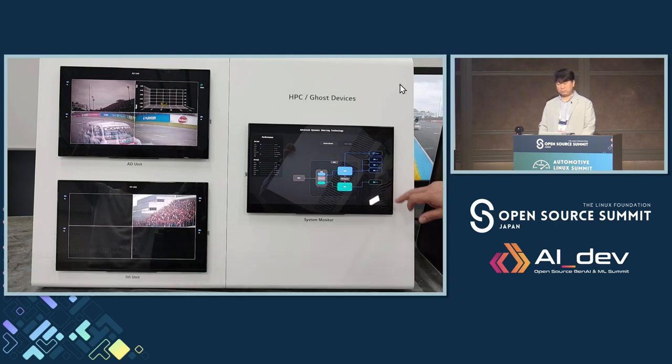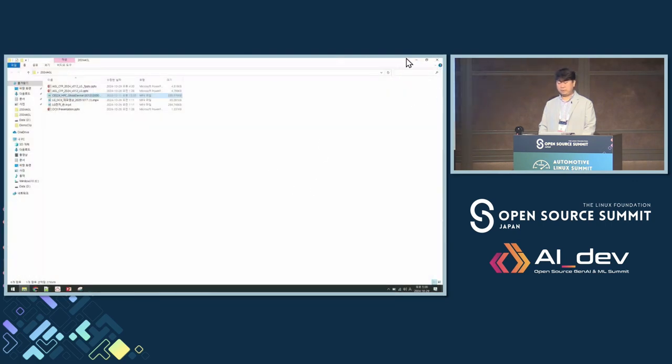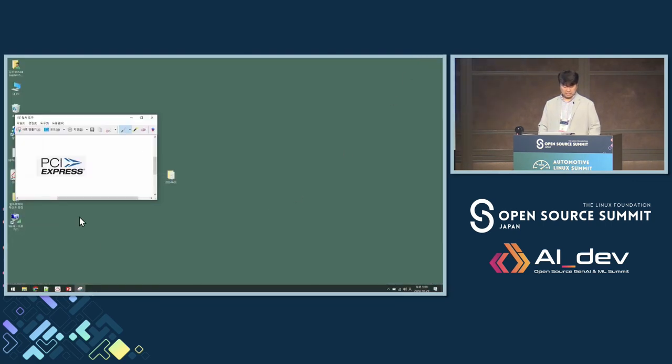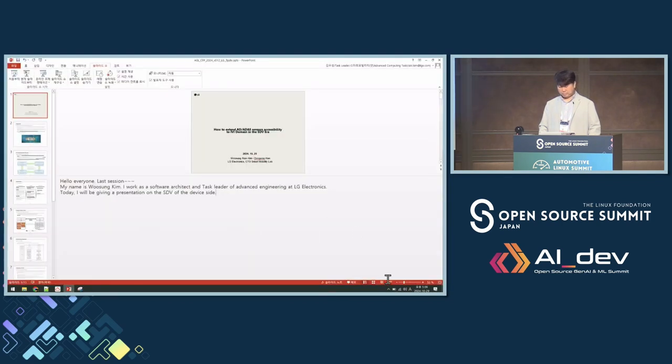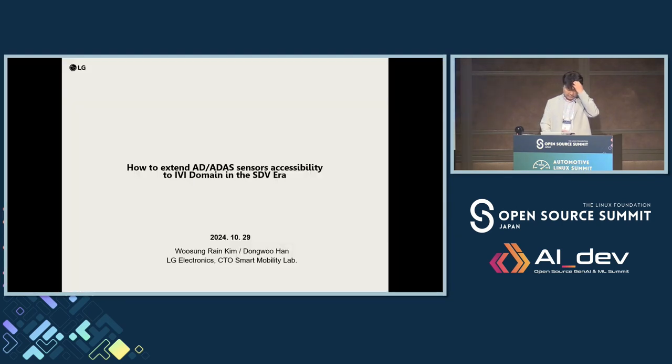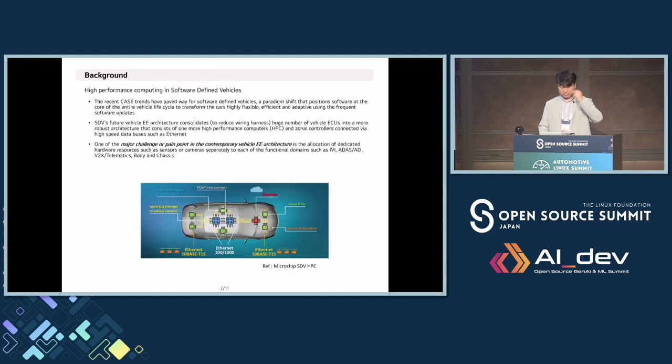The next thing we will make is ghost devices for the display. So we are focusing on that point from a high performance computing point of view.